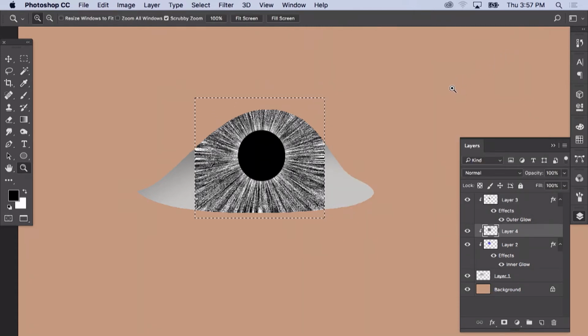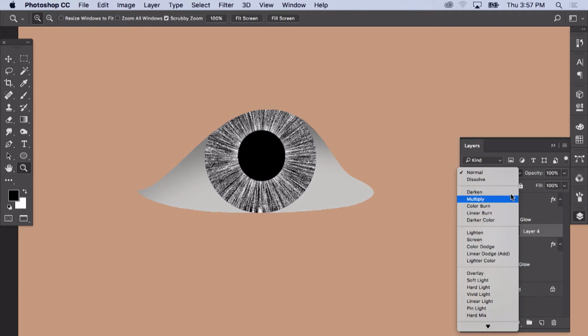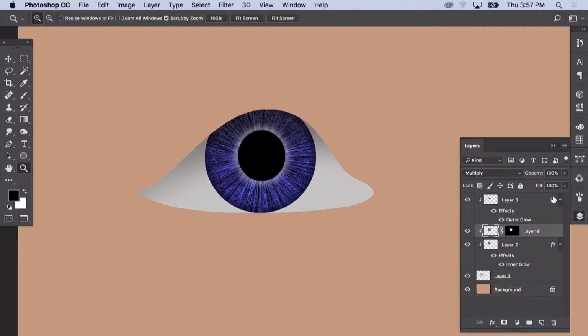Now, I want to see it inside the pupil. It's already part of a clipping group, so I can't do another clipping group. So what I'm going to do is turn the iris into a selection and then give that layer a layer mask based on that selection. Now, I only want the darks to show. So I'm going to change the mode of this layer to multiply. And there you can see we have the texture inside the eye.